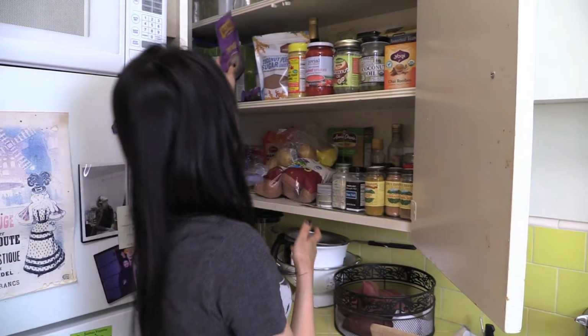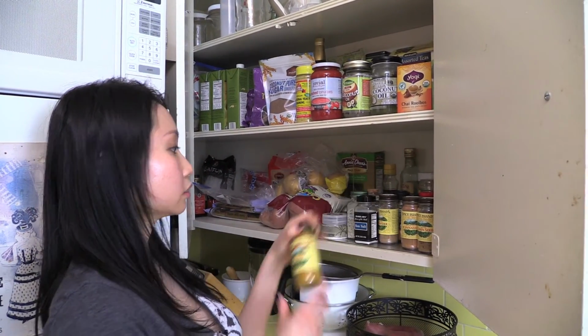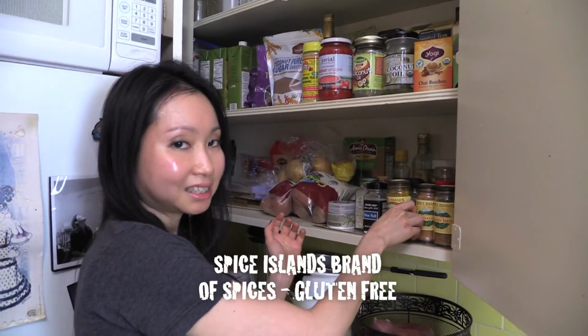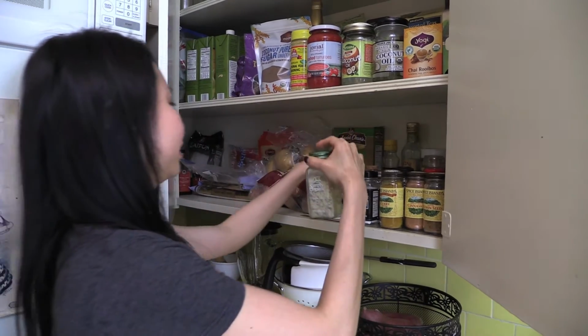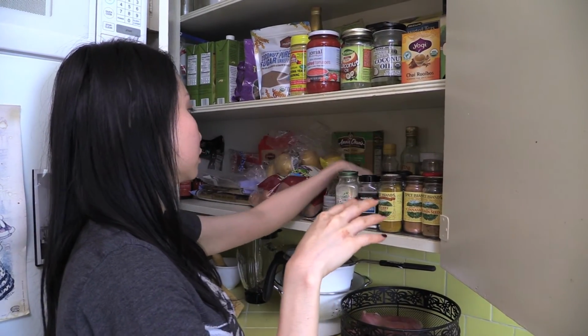Fantastic. And then down here, spices. I like Spice Islands, this brand, because they're gluten-free. So it's a safe one for any of you out there who are looking for gluten-free spices. I love gourmet salts. Oh my goodness. This is black truffle salt, garlic salt, and I have like lemon salt. I have all kinds of salts. I mean, I just cook with this stuff.